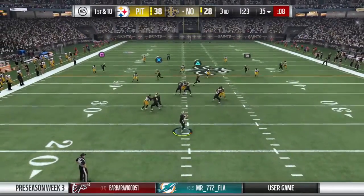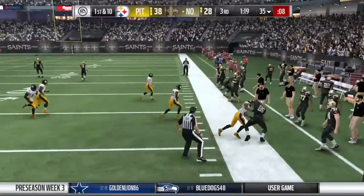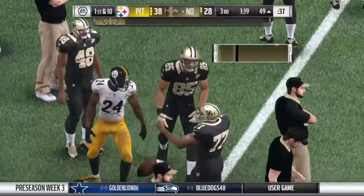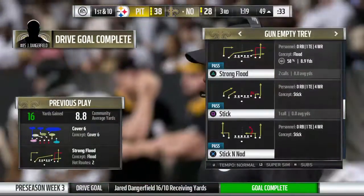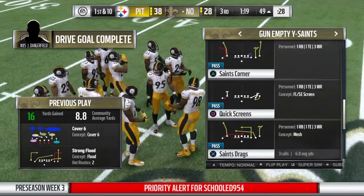On 1st down, McCown. And he finds a man on a crossing route. Give him 16 on the pickup, and the Saints are going to get a 1st down. They hit that crossing route really well. Excellent timing, puts it right on him, and he keeps running. Yeah, turned it upfield for good yardage.